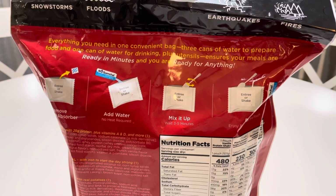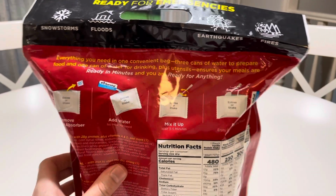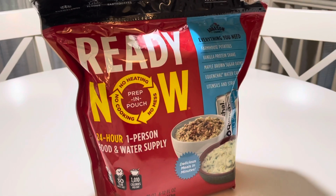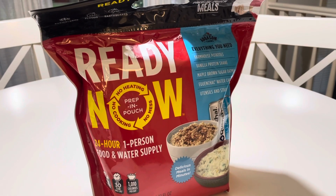I just wanted to mention we're not affiliated with Augason Farms at all, and this is just an idea for emergency preparedness. This costs around $36 Canadian to get. That's just a ballpark, but to give you an idea.